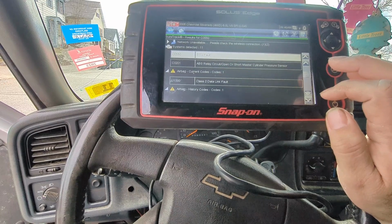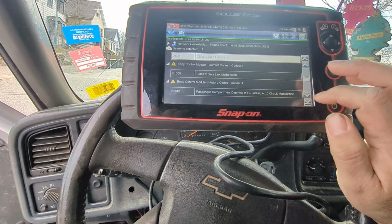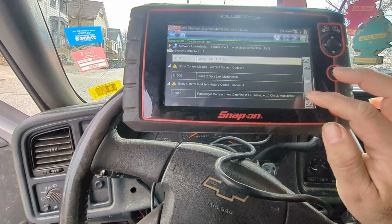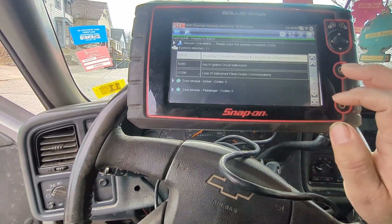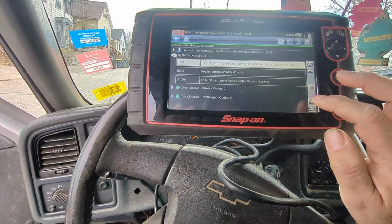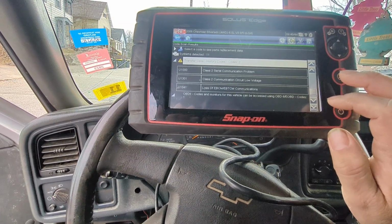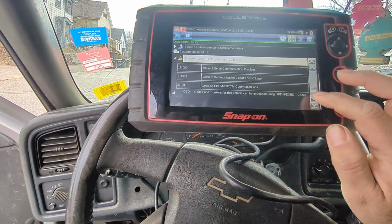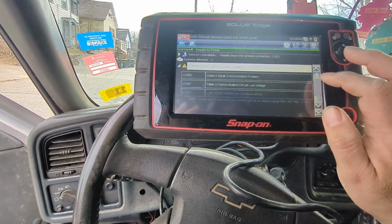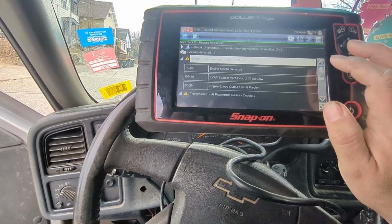ECM fault. Well, some of this could have been from yesterday when we were making it run. Component dim cluster. Remember we unplugged some things. We're gonna have to erase this and see what comes back. Yeah, vent valve solenoids. But what we're gonna do is save this for now.